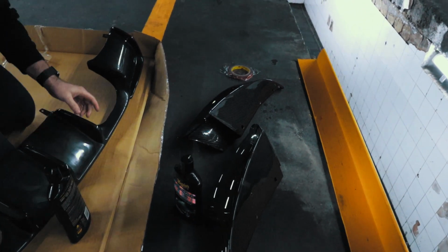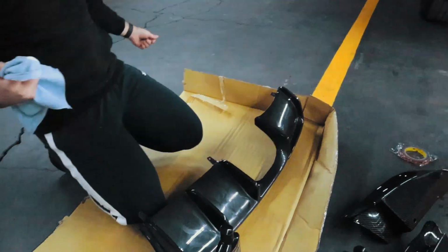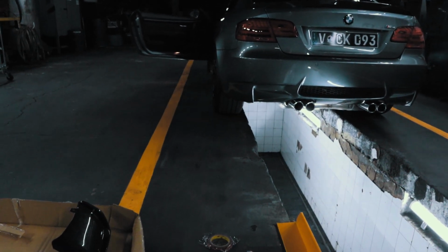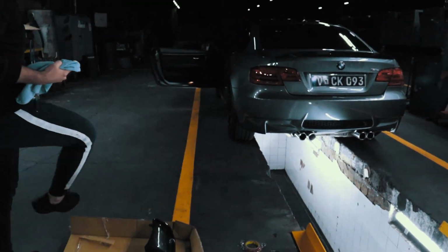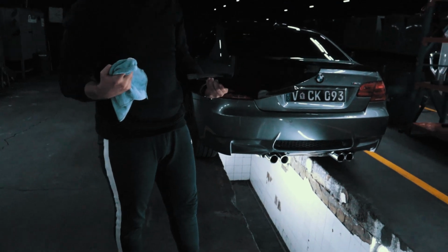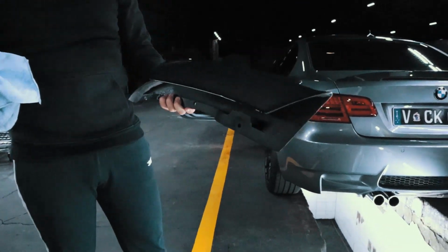Yeah, so like I was saying, this is the Vorstein rear diffuser that we're going to put on. Very aggressive look up on the back there, like a GDS style rear diffuser, so we're going to start with that. These things here are the OEM splitters. I used to have a front spoiler, but I just wasn't into the aftermarket look. I like trying to keep it as factory looking as possible with my cars. It's a nice bit of carbon.